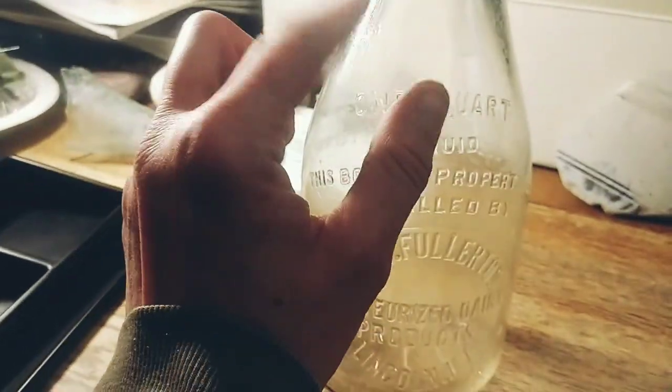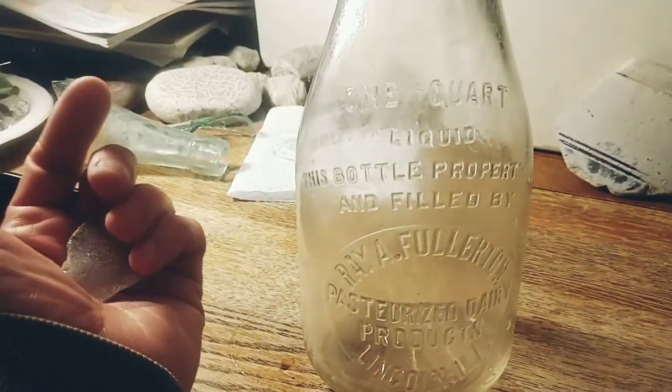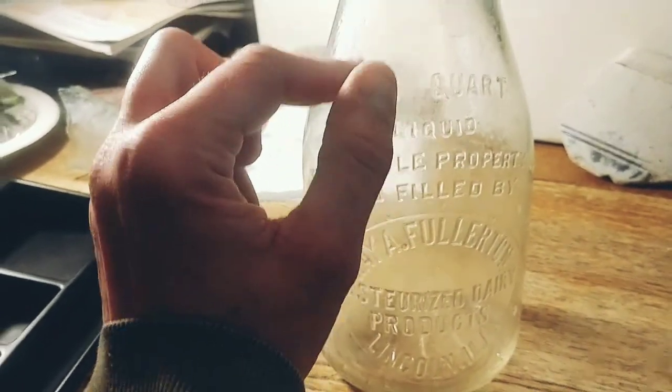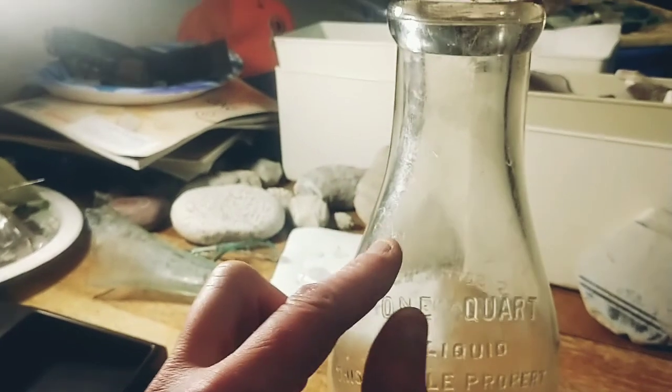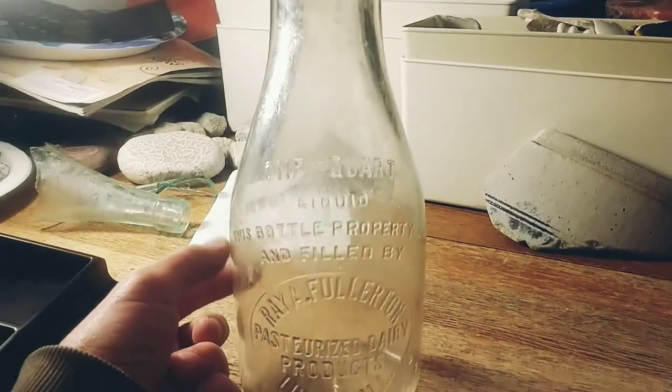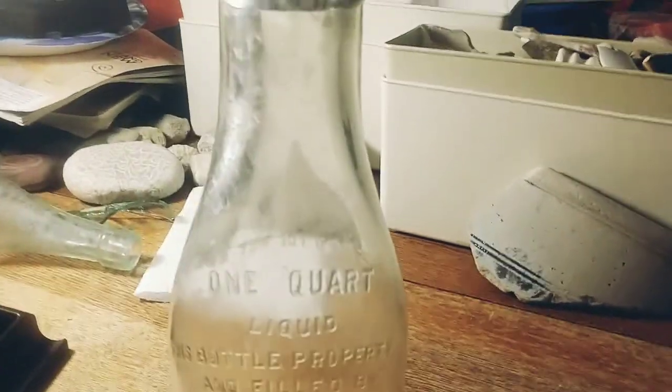Before I put my manganese glass in, I have a technique I'm going to try tomorrow. I'll let you know in a later video if it works or not. It's not a technique, it's a theory, put it that way.